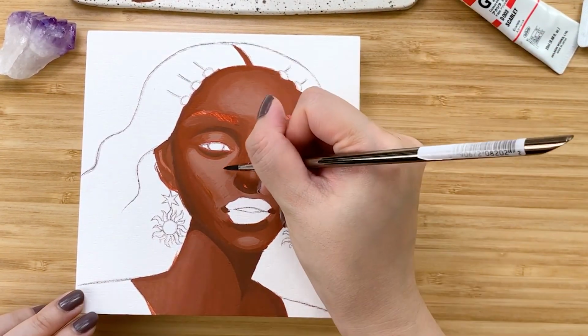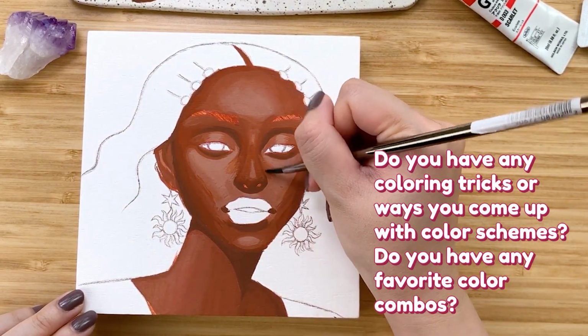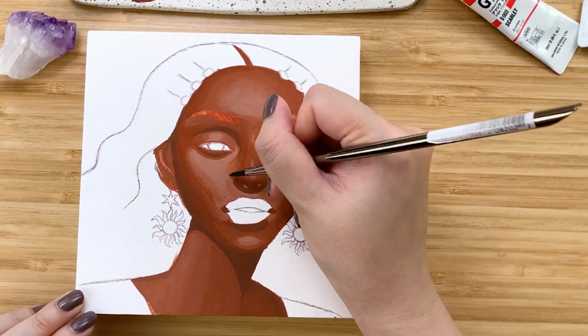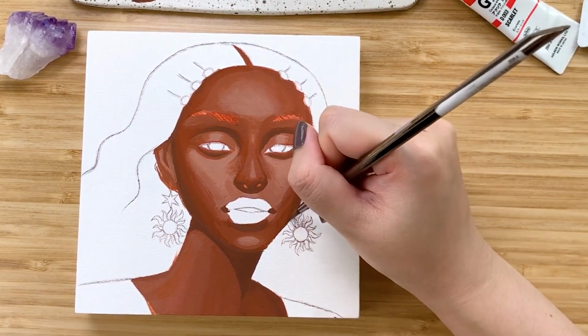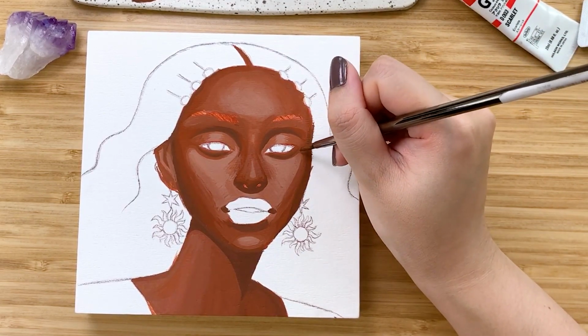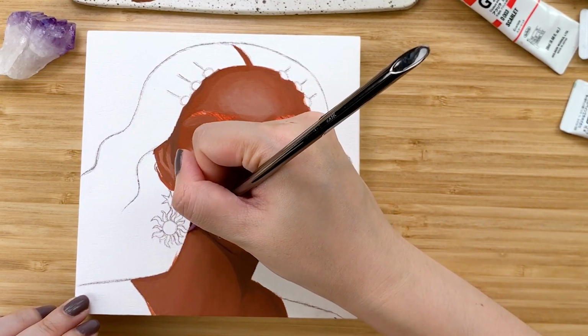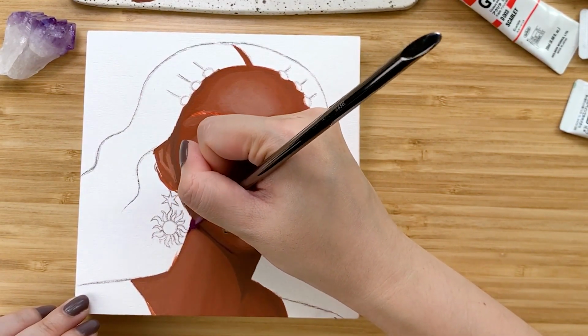Do you have any coloring tricks or ways to come up with color schemes? Do you have any favorite color combos? Like I mentioned earlier, I often plan out my sketches and colors digitally, so that helps me to explore different color combinations until I'm satisfied with what I'm seeing. And then for favorite color combos, I really love pink, blue, and purple together.